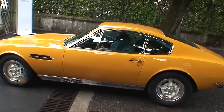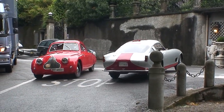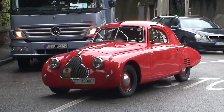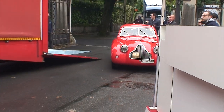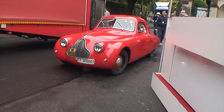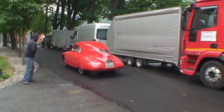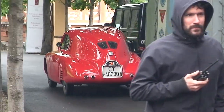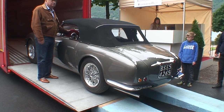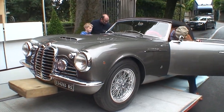Aston Martin. You get Ferraris going out, and you got Fiats coming in. Then you got a big red truck and a little red car. This is a Fiat aerodynamic. Automobile cup runneth over. Look at this Maserati. Oh, gorgeous. Ford. Frua. Unbelievable.